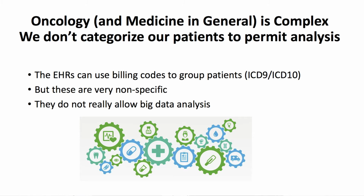Well, if you've looked at those codes, they're very broad. They're like breast cancer or colon cancer. They don't say very much about what kind of cancer other than the big type. They don't tell us all the richness that we need to be able to do research and to understand what we're actually doing, because they're not meant for that.